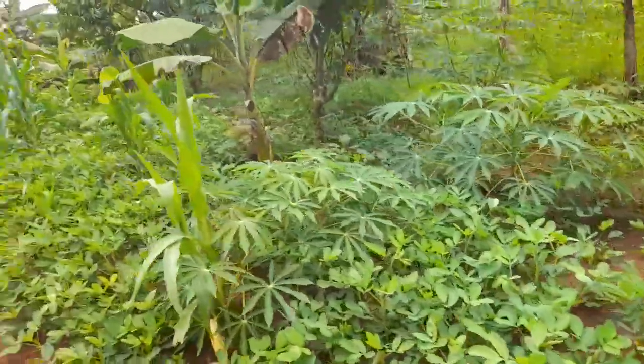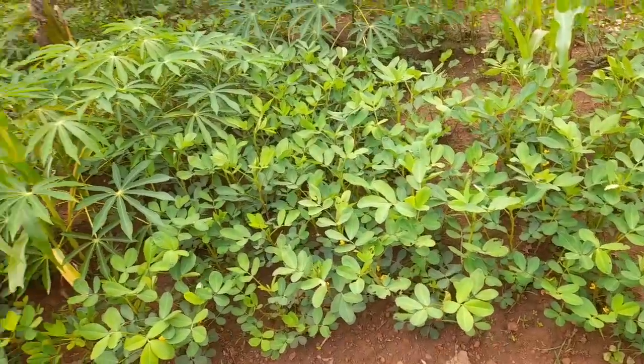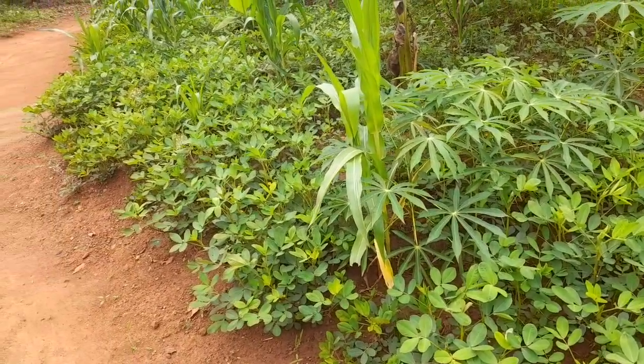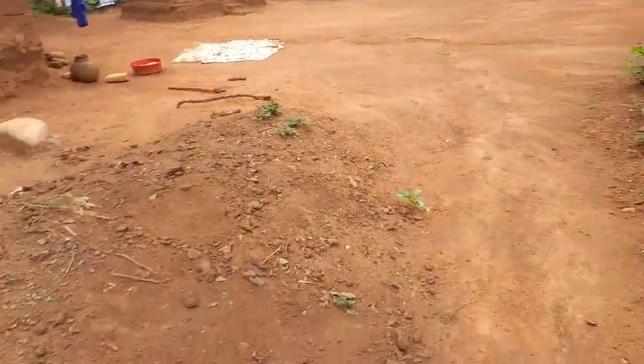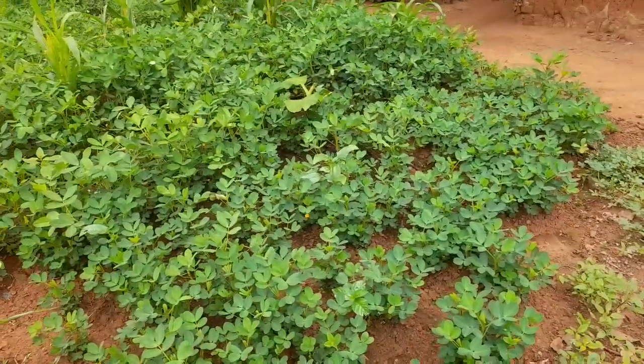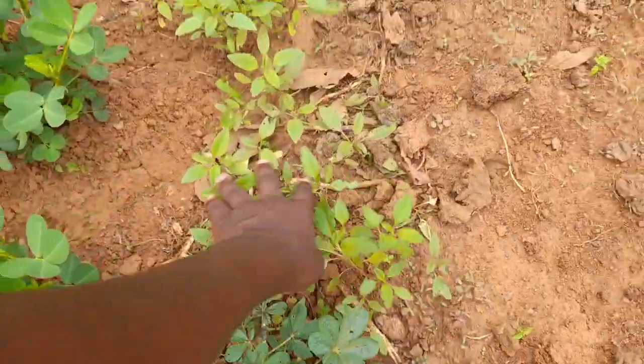Then another thing, I don't know where the garden greens are. This is also groundnuts. Because here in the village, we don't buy greens, like I told you about the pumpkins. Here, this is called akeo and this is dodo.